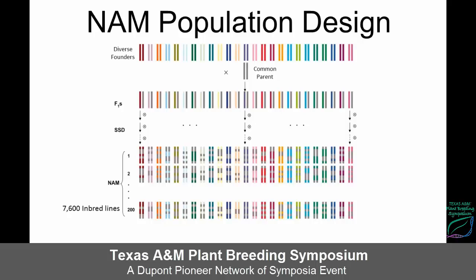Nested association mapping, or NAM, populations have been used really extensively in maize to help understand very complex traits. The basic principle is that a number of diverse lines, and in the case of the barley nested association mapping population, we have 91 diverse lines that were crossed to a single common parent. We use the parent Rasmussen, who is high yielding and adapted to the temperate climate of the Midwest. We crossed all 91 lines to a common parent and then derived families from each cross. So there are 91 families of crosses, really 91 biparental populations within the entire population.